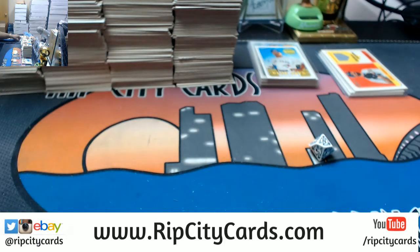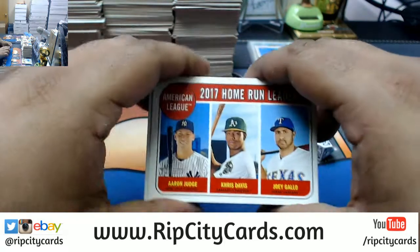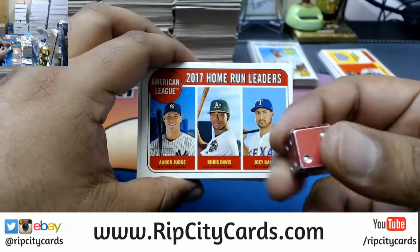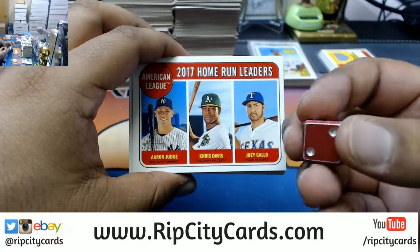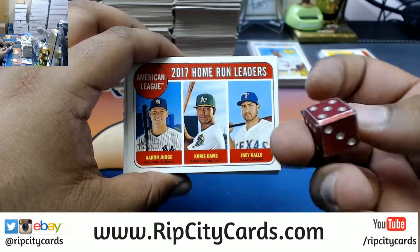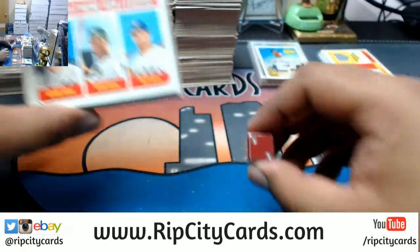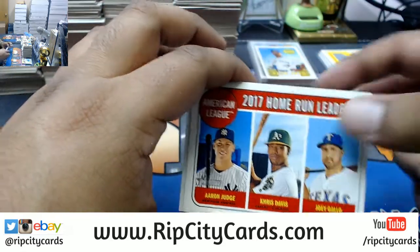Now I have one with 3. So for this one, I'm going to make it simple for myself. If I get the number 1 or 2, the left side team. 3 or 4, the middle team. 5 or 6, the right side team. Here we go. The number 2, the left side team.